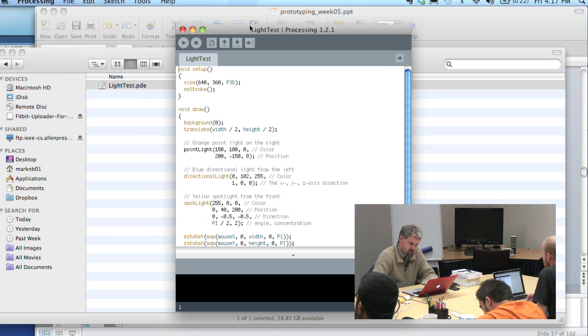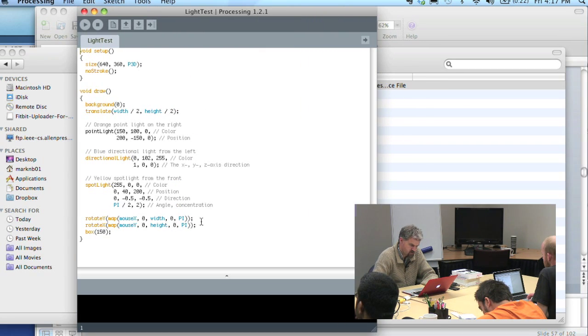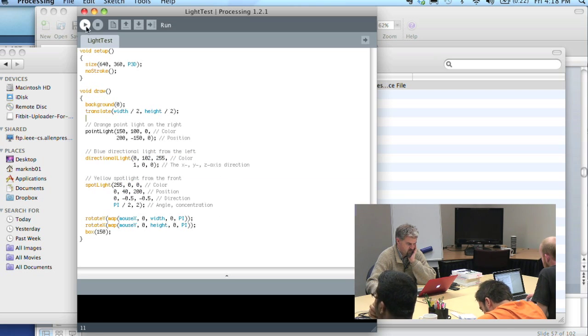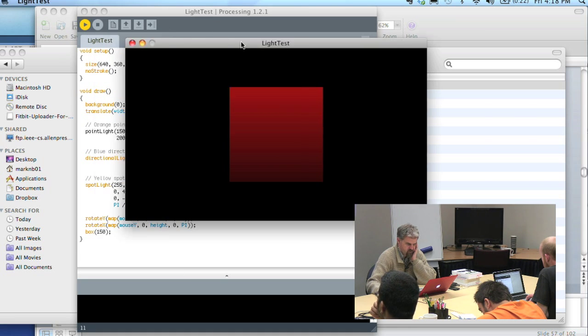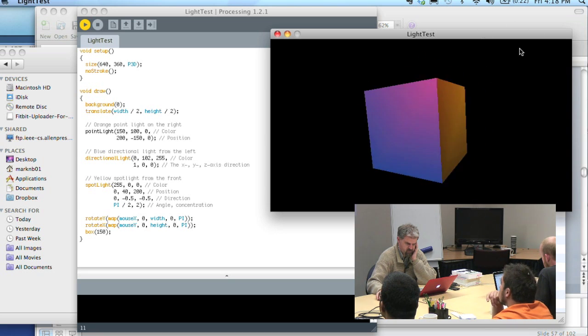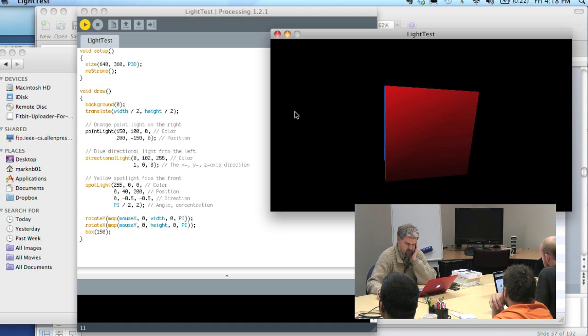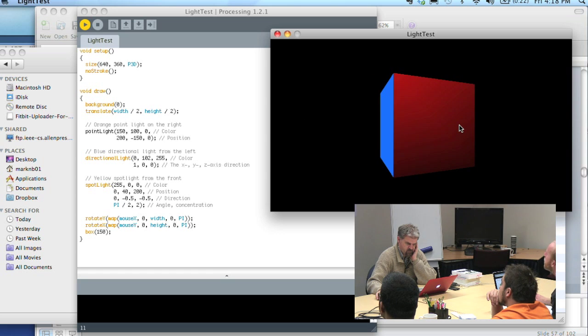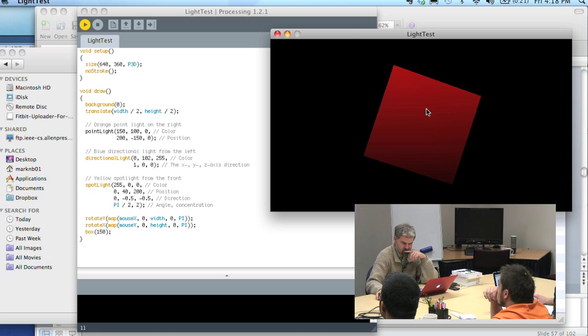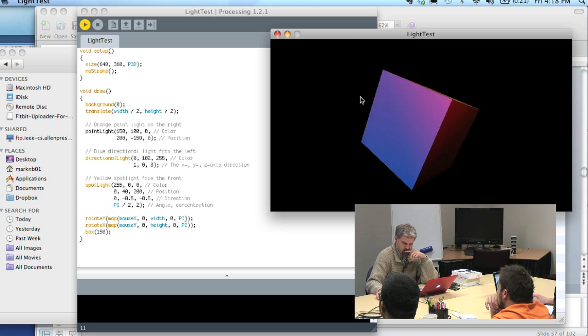So here's a lighting test, and in this case it's got several lights actually. You've got a point light appearing here, you've got a blue directional light coming from the left, and you've got a yellow spotlight coming from the front. If I run this, you have a box, and as I move the box around, you can see the lighting affects how the faces of the box look. I guess the blue light is coming from the left, so you see the blue faces lit to the left. The yellow spotlight's coming from the front, and you've got an orange light coming from the right. You can see a bit of orange there. And I guess the yellow is interacting with the orange to produce red.